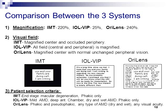The patient selection criteria are also different. The IMT is intended only for end-stage AMD and for monocular use for phakic eyes. The IOL VIP is also intended only for phakic eyes, but only for those with mild AMD. The OriLens is intended for phakic and pseudophakic eyes and at any stage of the disease.